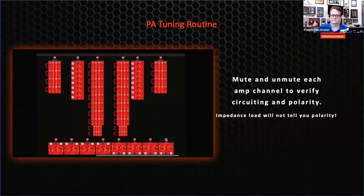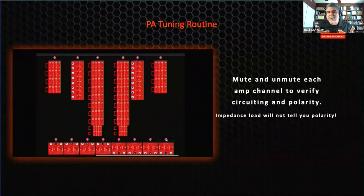In other words, every bandpass, not just the lows, was out of polarity. That meant boxes 1, 2, 3, 4, 5, 6 were all in polarity with themselves, but completely out of polarity with the rest of the array. So just keep that in mind.